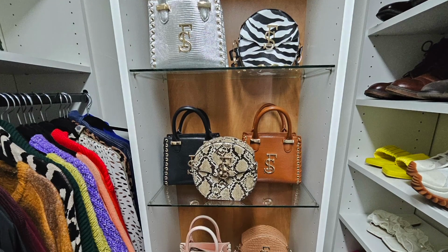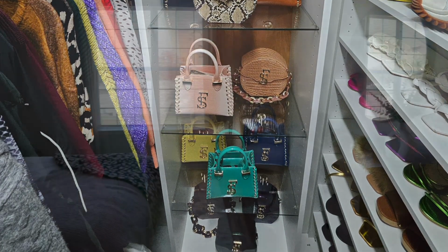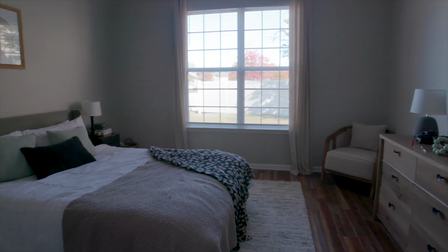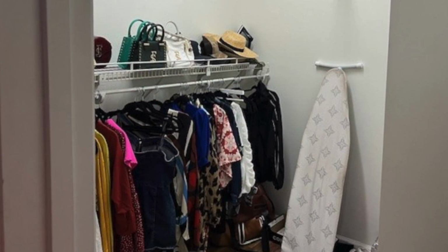Alicia is a handbag designer, and she has a beautiful sense of style. Her whole home looks beautiful. She has a great fashion style, and she really wanted to showcase it in her closet. She has a fairly small closet, but we're all about maximizing all of that space, and she wanted it to be beautiful for her handbags as well, and all of her clothes.